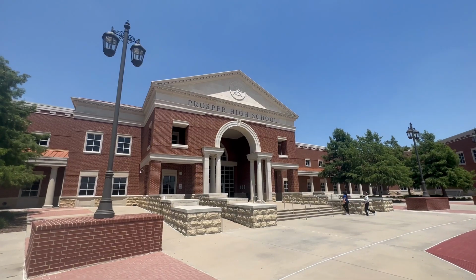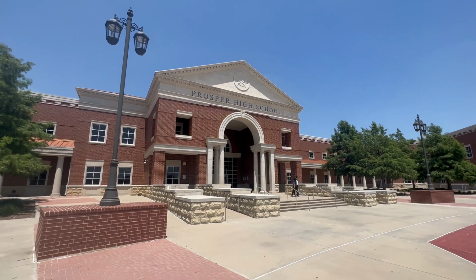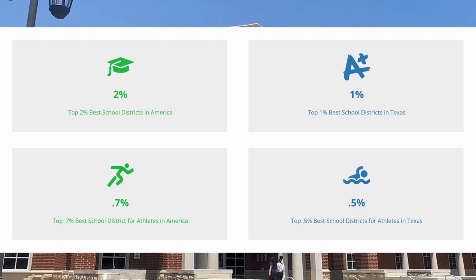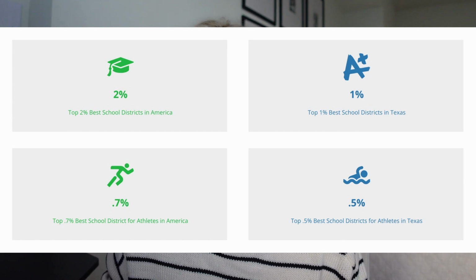Prosper ISD ranks in the top 1% of schools in all of DFW and in all of Texas. So you're in the top 2% best school districts in America. You've got top 1% best school districts in Texas, top 0.7% best school districts for athletes in America, and top 0.5% best school districts for athletes in Texas. So a lot of really high rankings here in Prosper ISD.